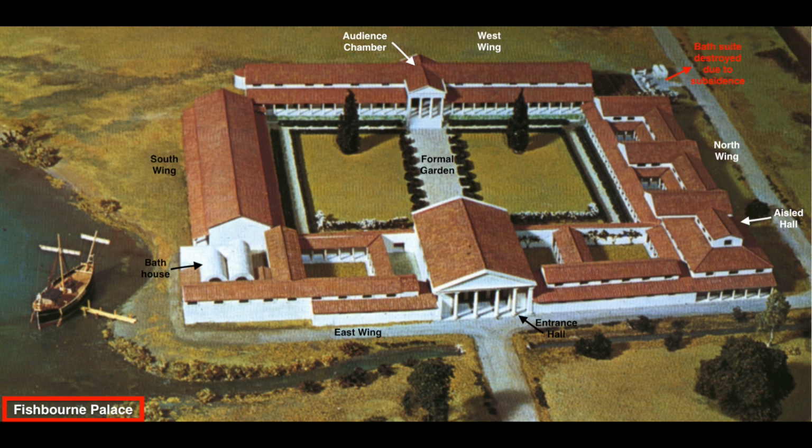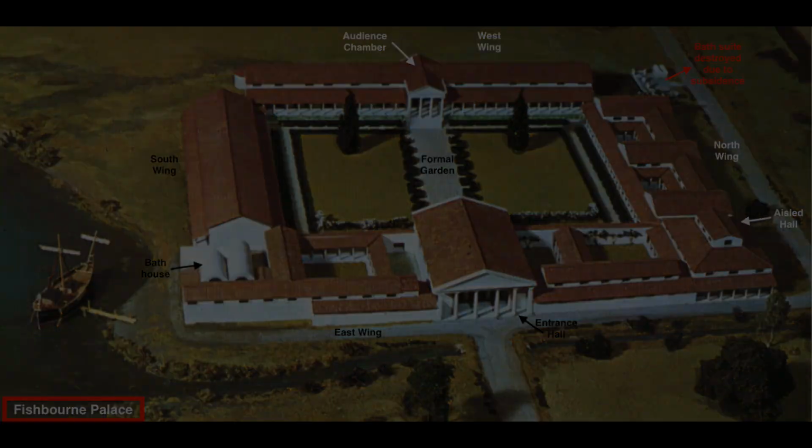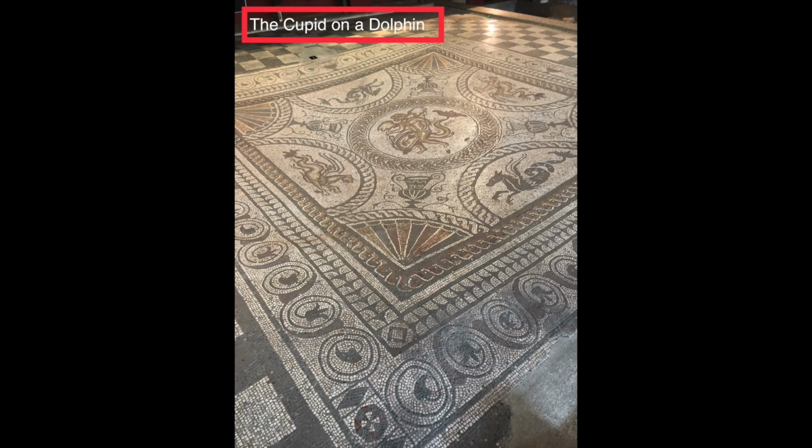Nowadays, the mosaics have lost their grand colour, and many of the tiles have been scraped off because of farming on the land. However, they are still some of the best mosaics you can find in England. Thank you, Sid. I would like to first of all discuss the mosaics.